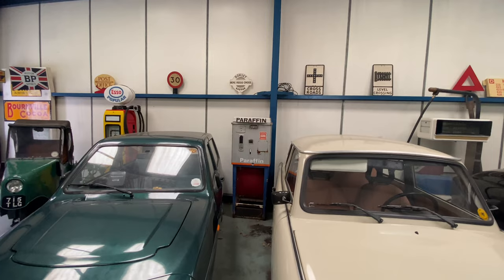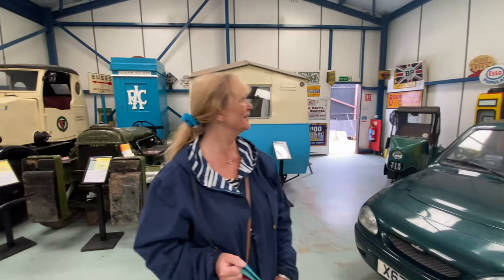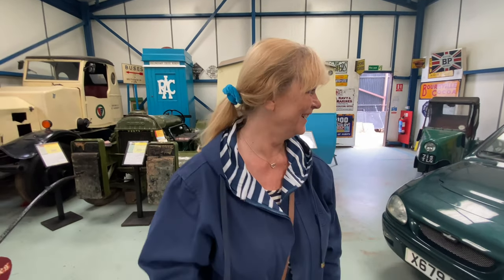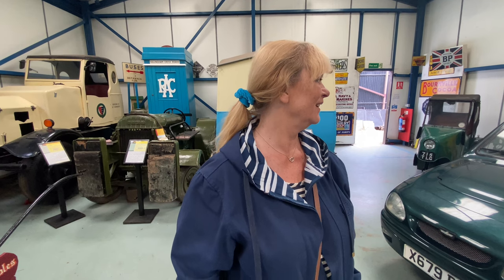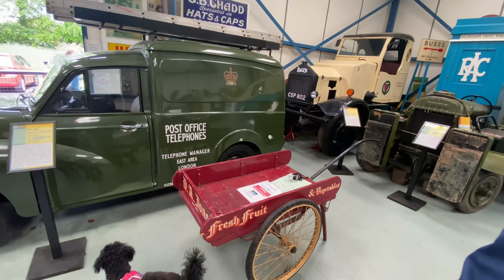Is that the paraffin machine you were talking about? Something like that? Yes. Yeah, it is. God, I feel ancient. Yeah, I suppose it measured out as so much, didn't it? And we never worried that it was going to spill. Yeah.